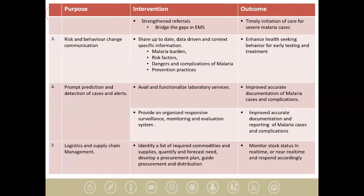We want a referral system that has clearly defined community linkages with VHTs involved, as in the VHT should have the contact of their health facility in charge, and the health facility in charge should have a list of LC1s and the VHTs in their catchment area.